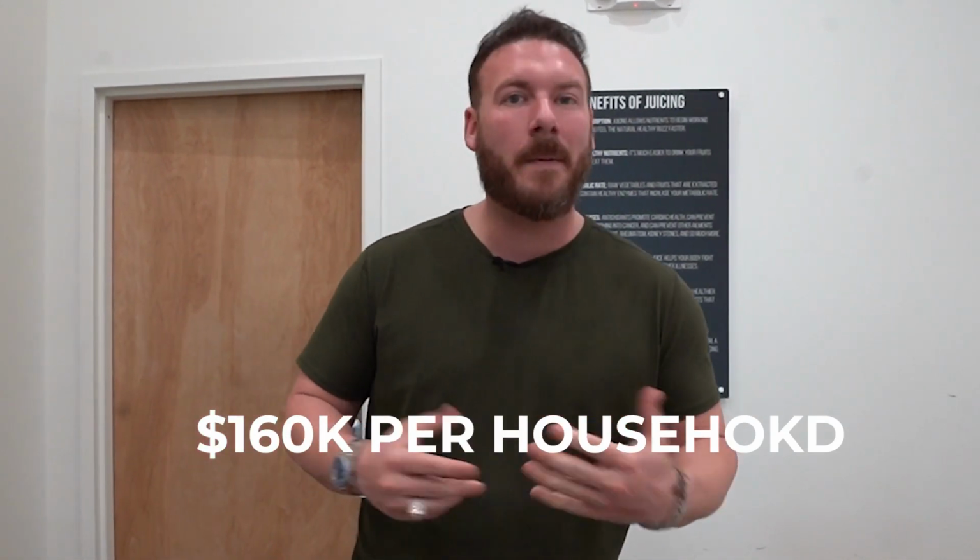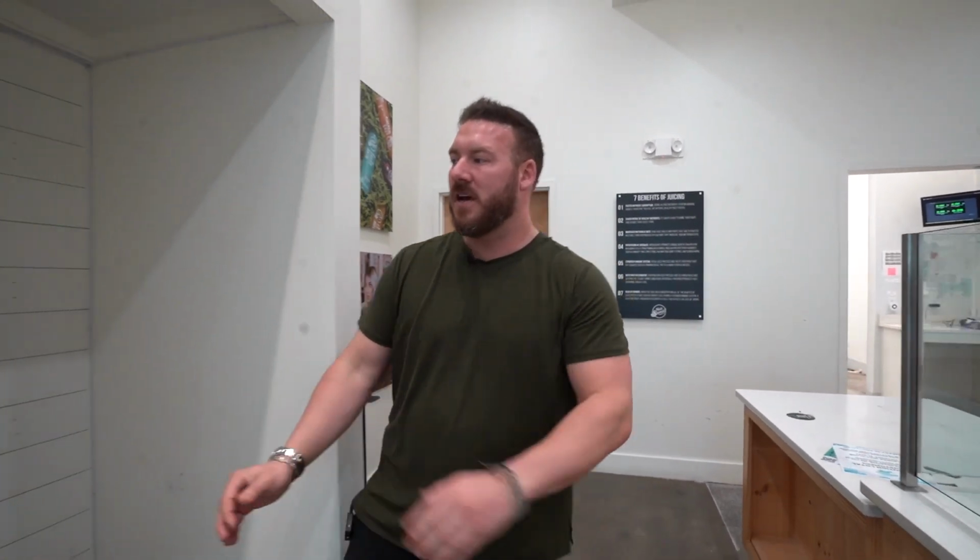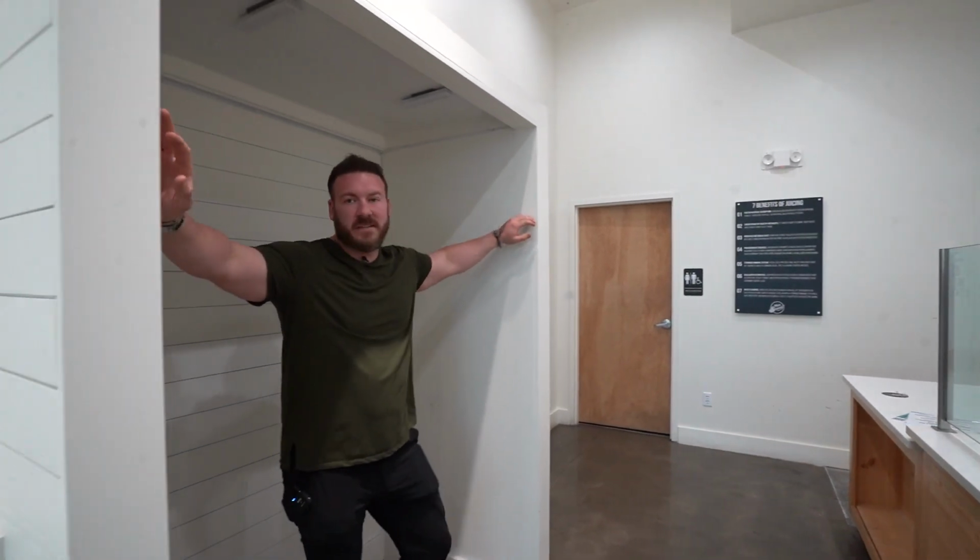That's going to be some of the top income earners as a household per capita in really the nation, besides like New York or California. So the money's here, the population will be here, and it is there. So all we need to do is provide amazing service, a great welcoming environment, and hopefully those dollars will start rolling in. This right here was the walk-in juice fridge, and as you can see, he ripped this thing out of here.